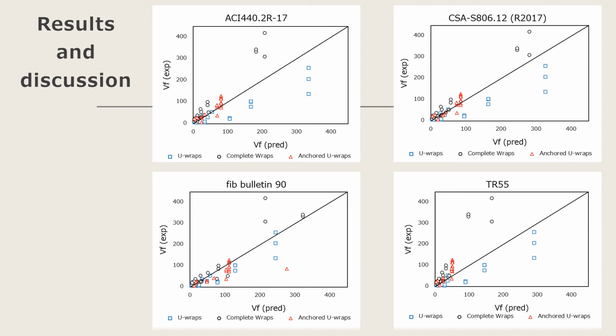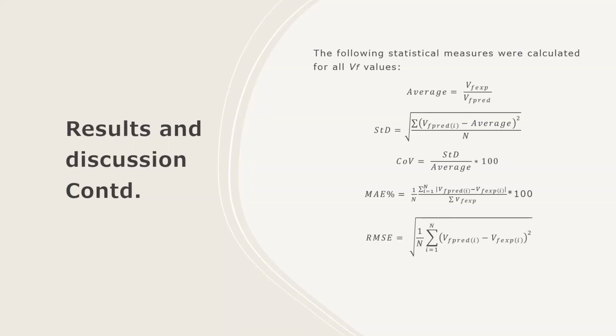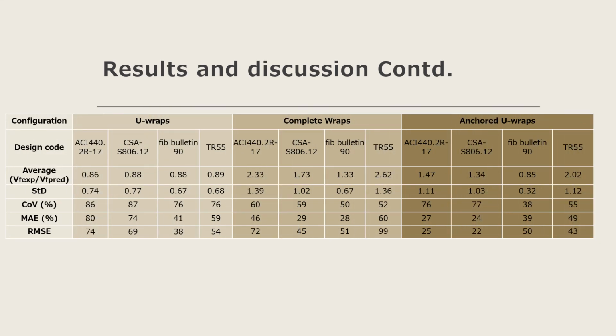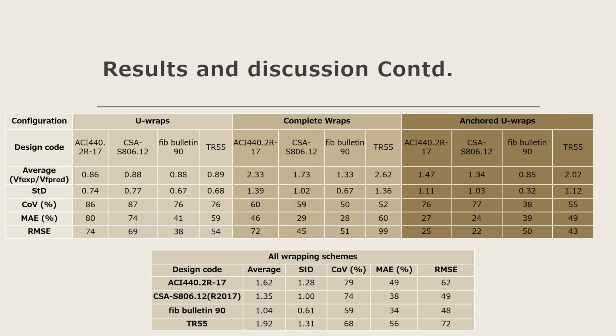So moving on, these are the statistical measures that we calculated: the average of Vf experimental over predicted, standard deviation, the coefficient of variation, the mean absolute error, and the root mean squared error. These are the tables that show the values for each wrapping scheme, plus a table at the bottom that shows the values using all experimental and predicted data for all configurations. It is clearly indicated that all codes overestimate the capacity of the U-wrapped specimens, with the average Vf experimental to Vf predicted less than 1, therefore providing unsafe results.